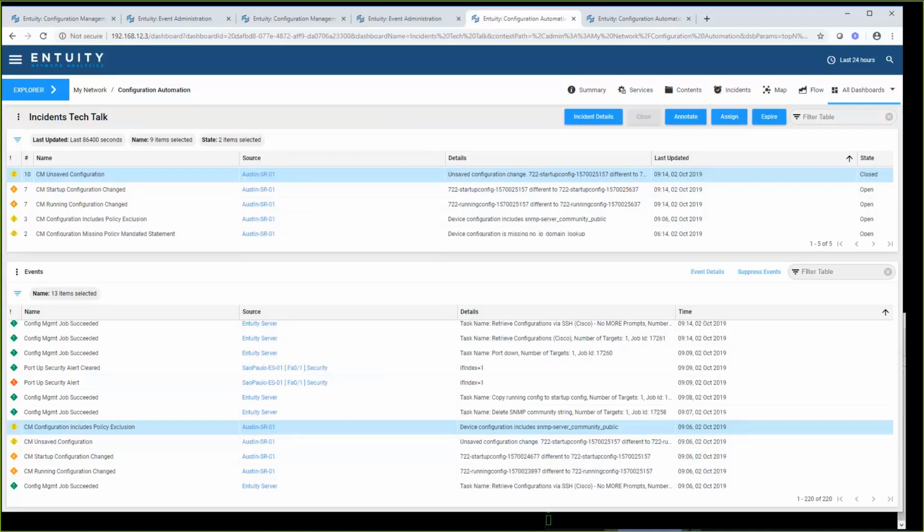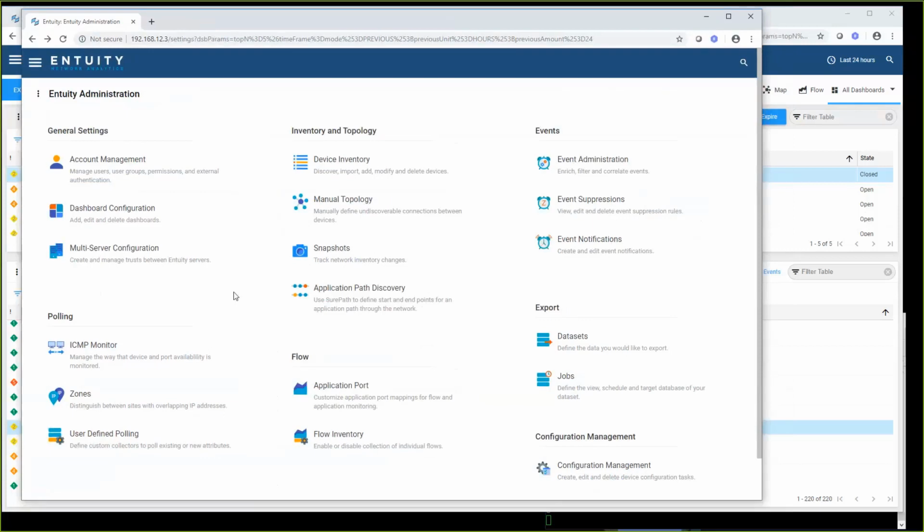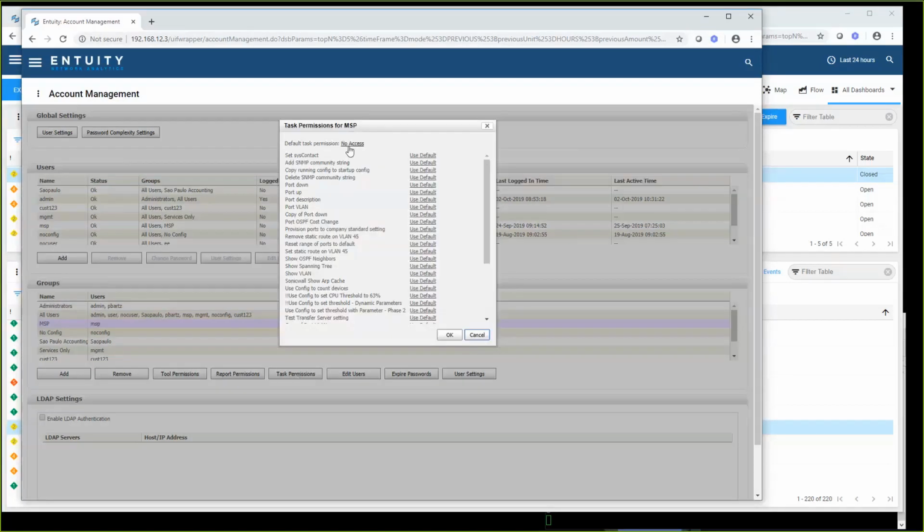Yeah, that sounds good. Let me bring up a screen. I've got another screen here, here we go. It's got the administration screen. So the way that you would do that is actually from account management. Let me use my MSP grouping right here. So as part of setting up tool permissions and report permissions, you can see that I've got a task permissions box right here. So at the group level, by default, this group of users has got no access to running any configuration task. But this is actually where I would set access for whatever I want to give them access to.